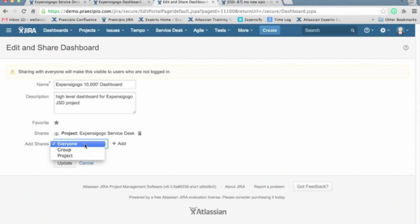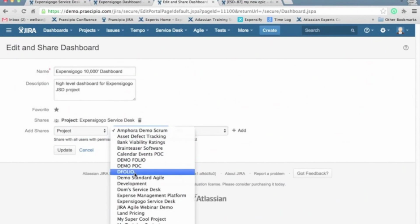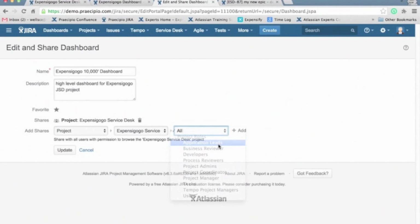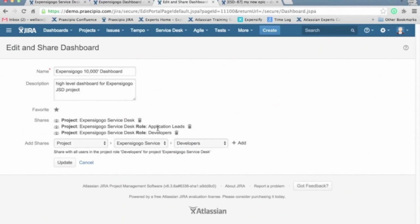I could share it with everybody in our JIRA instance. I could share it with a specific group of users, or I can define and share it with a specific project. And if I do that, once I select my project, I can select those specific project roles to share with. If I wanted to share this with my application leads and then my developers, I can do that. So I can define a number of specific shares for this particular dashboard. And I think that's what the question was asking there.